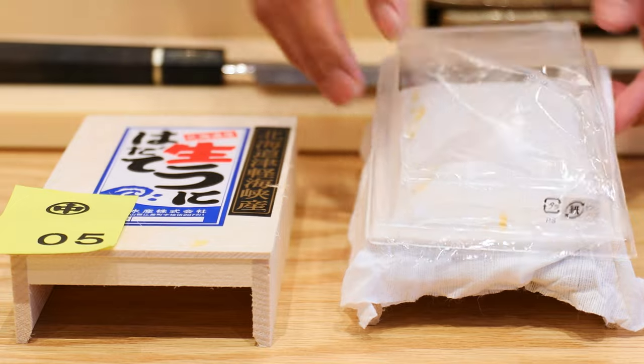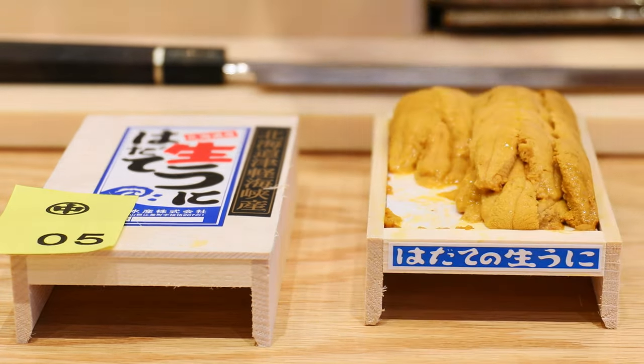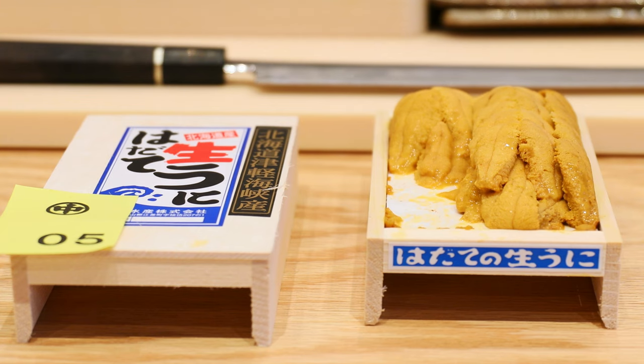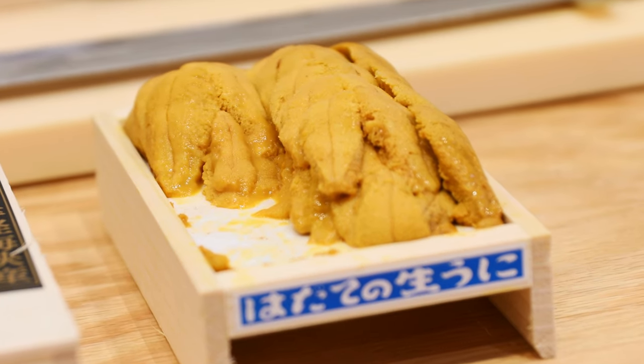This is by auction, it was number 5. Oh, wow. Yes. It's much more clean. Also, not too crazy.